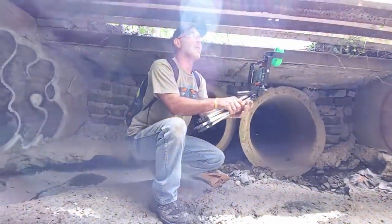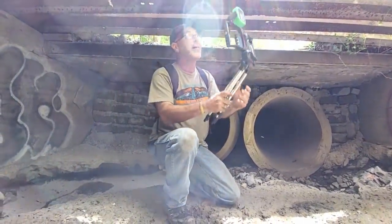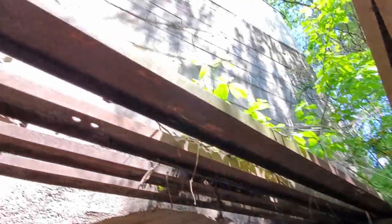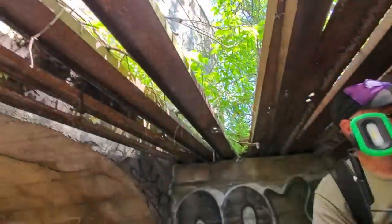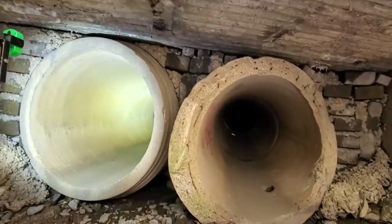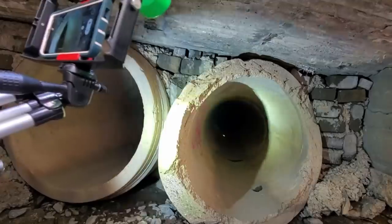Where are we? We're under the pole barn next to the kilns over there. Okay, now I'm over this one. And then over the drainage pipes. So you think. Because they could even go that way towards the street.